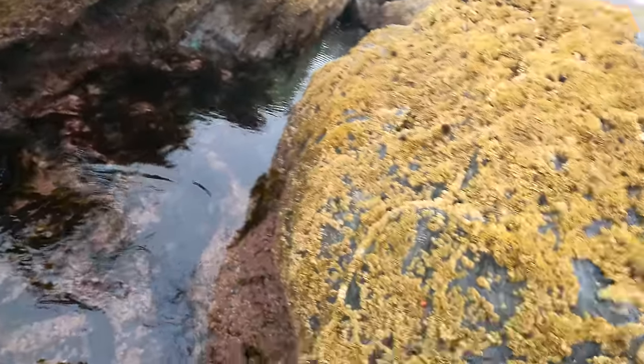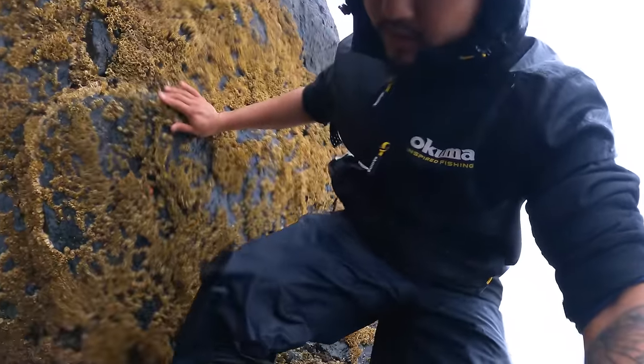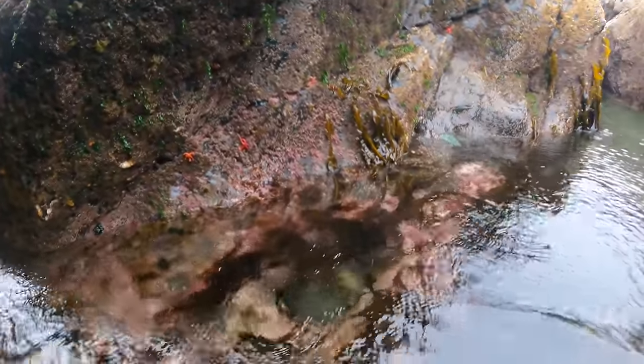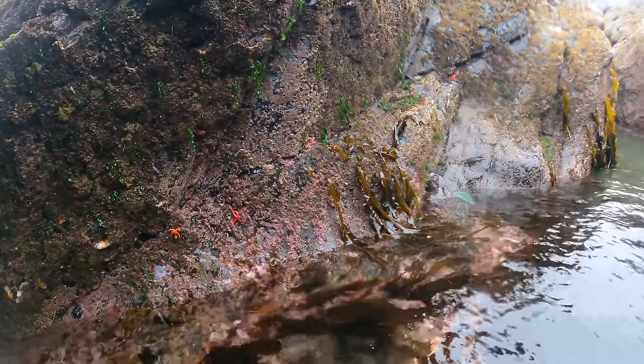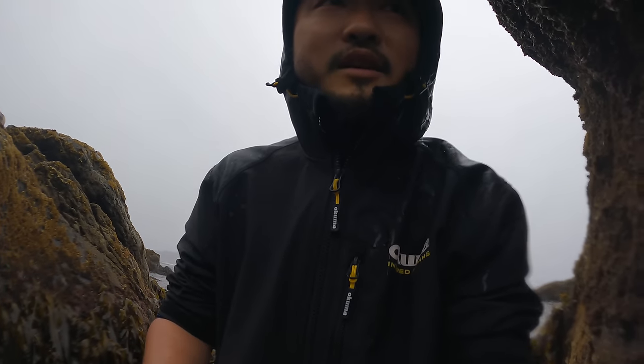We're gonna need some more. Get all down in there without getting hurt. Nobody here to help us. Got a bunch of sea stars on the rocks. But we do have to work fast because the tide is coming up.